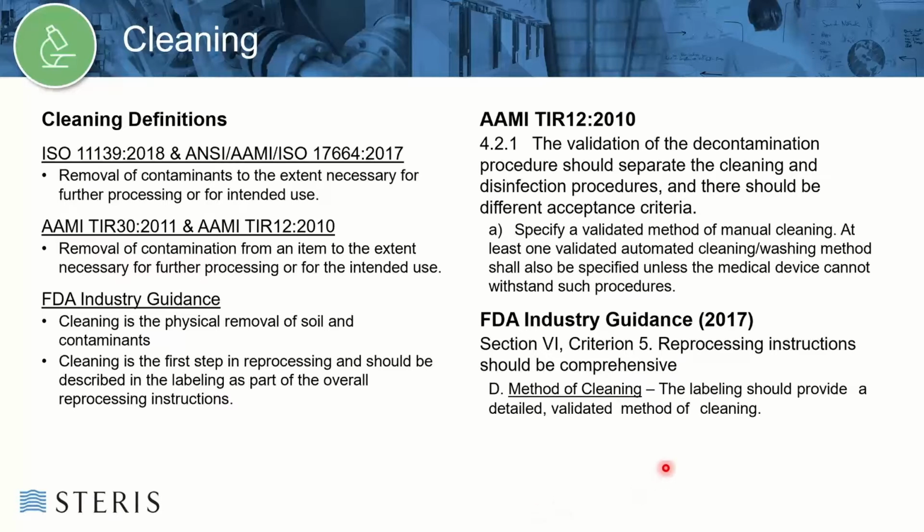TIR 12 tells us that validation of the decontamination procedure should separate cleaning and disinfection. So if your IFU recommends an automated cleaning process in a washer disinfector, you need to validate the cleaning aspects of that process separate from the disinfection aspects of that one process. So yes, you're putting it into one machine and you're pushing one button, but you're performing two functions in that machine, and both functions need to be validated separately.